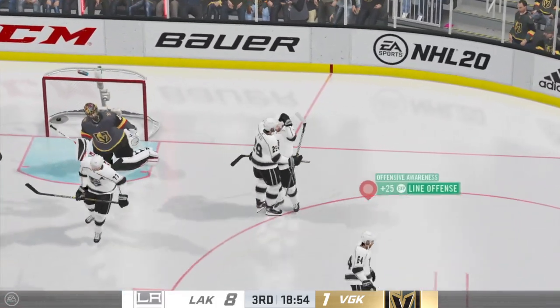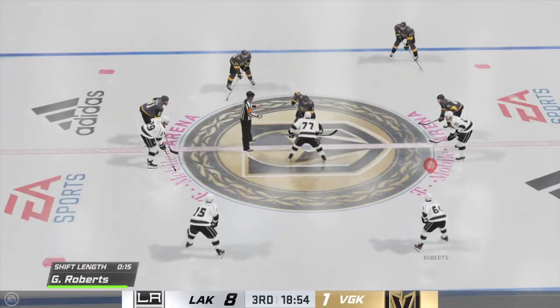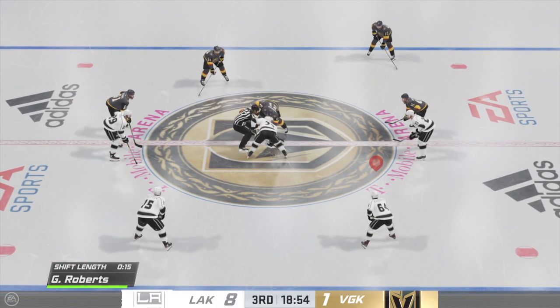He scores! On the night for him. They've really been effective forechecking, a couple of breaks, and now he's got two.